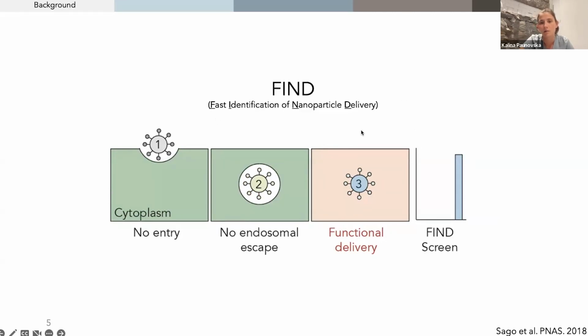And what FIND allows you to do is pick for LNPs that functionally deliver their mRNA payload to the cytoplasm of a cell. So that means you're picking for particle 3, shown on the right side here. And you are avoiding, or not selecting for, particles that are either stuck inside of an endosome or stuck on the outside of a cell, like particles 1 and 2.